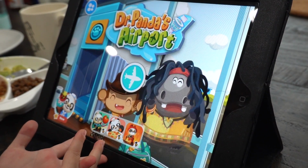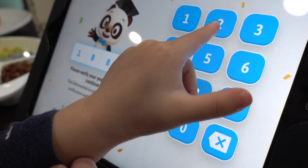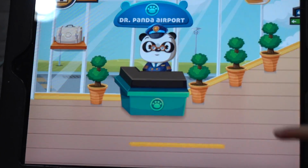Wow, Dr. Panda's Airport. I don't even remember getting this, Leia. So this is what the apps do. It tells you to put in the parent's birthday or something if your child is about to buy something. So luckily she doesn't know how to do that yet. You're at the airport?